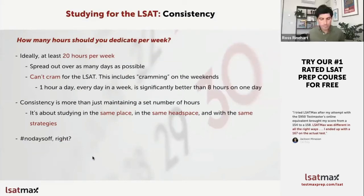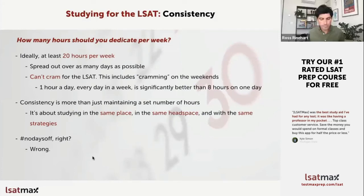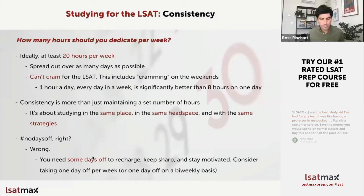However, let's not take this idea of consistency too far. We need to take at least some days off. We need to let our brain process the information we're learning. We need to recharge the old mental gas tank. We need to make sure we have time to do the things that make us happy and healthy humans.